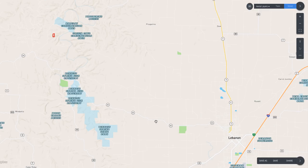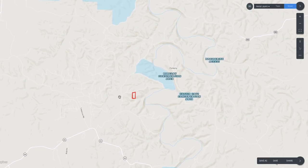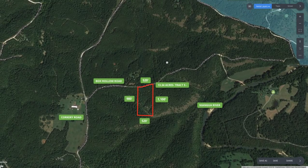Take Highway 64 to the west to Bennett Springs. You'll cross over the river and go up the other side, and then you go another couple miles, and you'll go north onto Corkery Road, which is this road right here. You'll stay to the left, and then you'll see Box Hollow Road going to the right. So you'll take a right onto Box Hollow, and you'll go not that far, an eighth of a mile, and you'll see the property on the right. It is Tract 5. There should be a sign that indicates Tract 5 when you get out there.